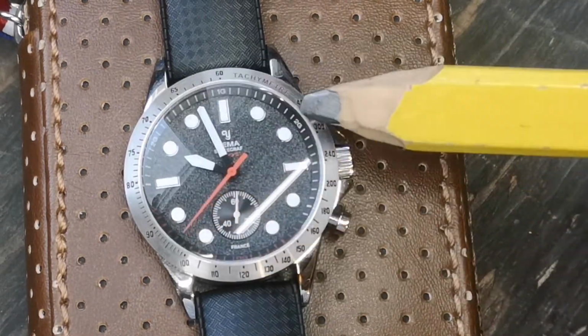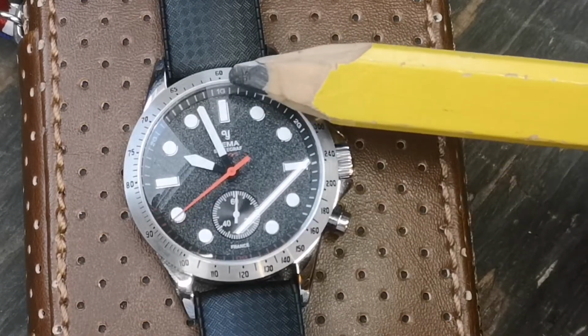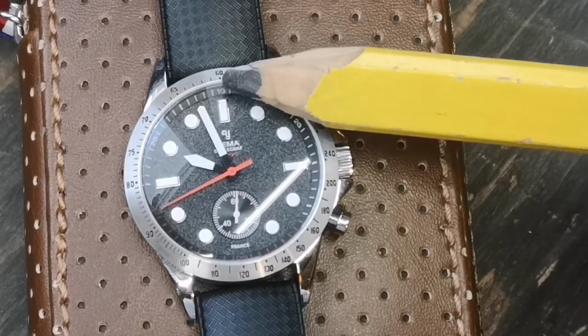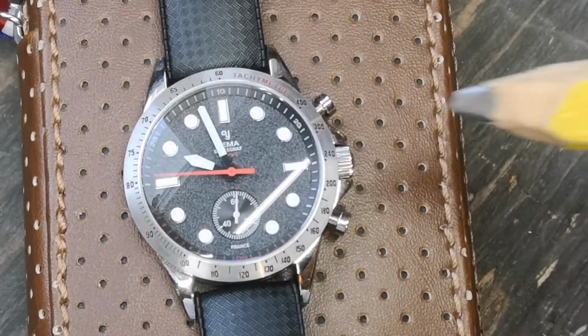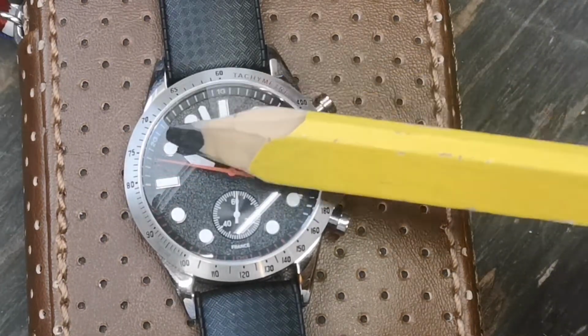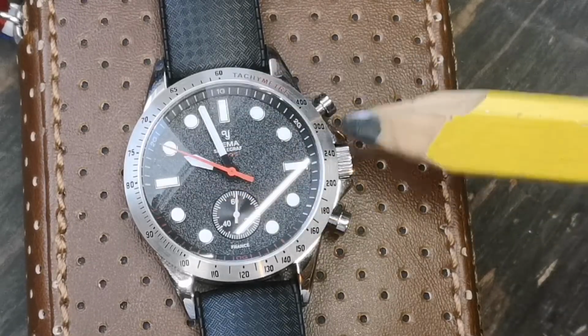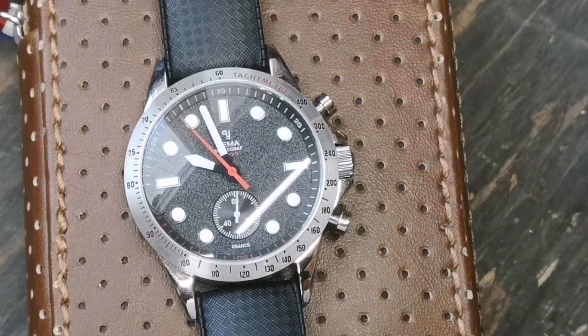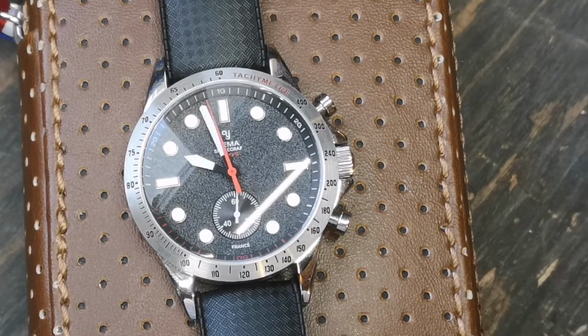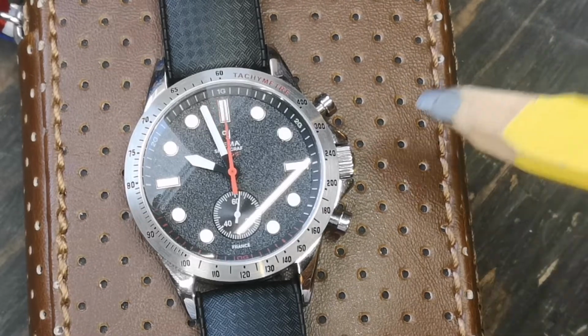And the rehaut inside actually has 1G, 2G, so I'm not sure how they're able to use those inside markers on the rehaut, the chapter ring inside there, for the G measurements, but I'm sure they know how to do it.